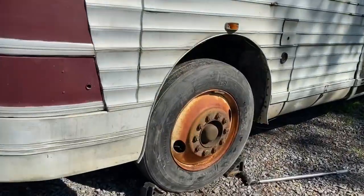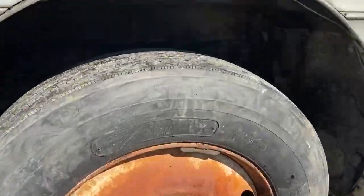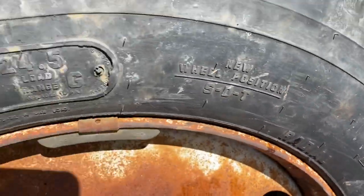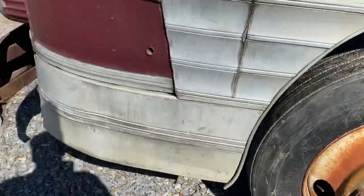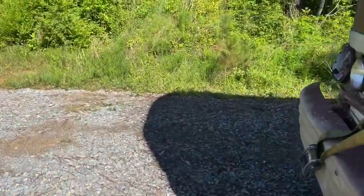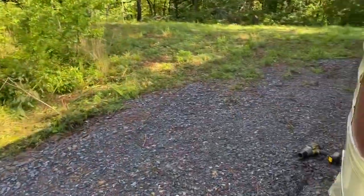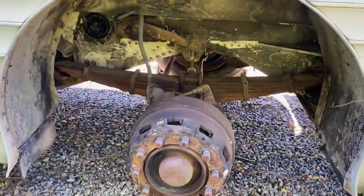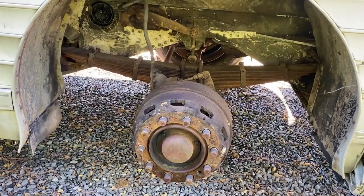They're really old. They're pre-2000 date codes, but there's zero checking in the side or cracking in the sidewalls. We probably would have been completely fine driving them, but I don't want to drive on 20-plus-year-old tires on my steer tires when it's an unknown entity. It's just not worth it. You're going to wreck for sure if those blow out.